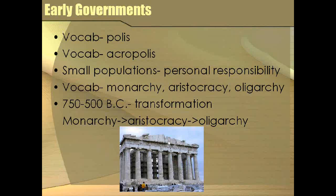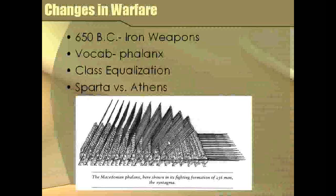They're going to start off as monarchy. We're talking about Athens here. We're talking about a monarchy that changes to an aristocracy, then switches to an oligarchy. It's going to take about 250 years for that transformation. Monarchy, remember your roots, mono, ruled by one. Aristocracy is going to be ruled by the wealthy, specifically the landowners, and then an oligarchy is going to be ruled by the few, specifically the business class, the business owners.